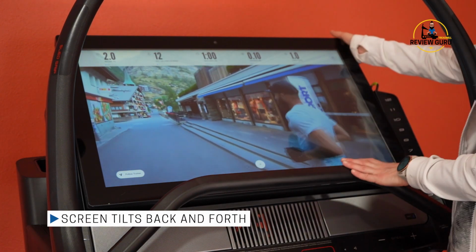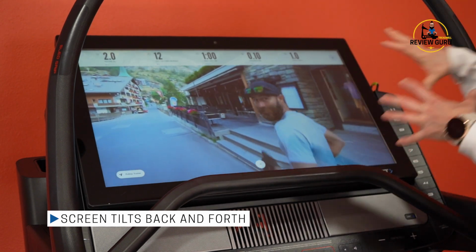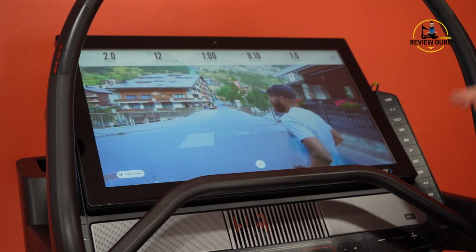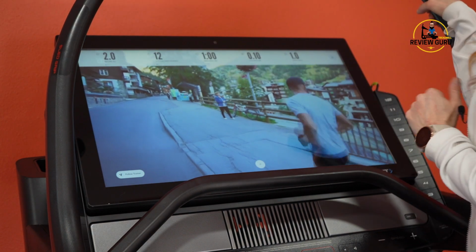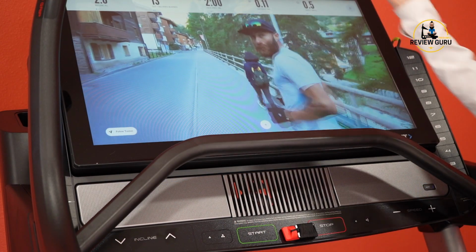The screen does tilt. So you can see you can drop it down, you can push it up to make sure you've got good visibility for different sized users and you don't have overhead glare. And you also do have your uprights, which are really nice, especially if you're at that incline, to just hold on while you're inclined really high. So let's take a look at the whole console layout.